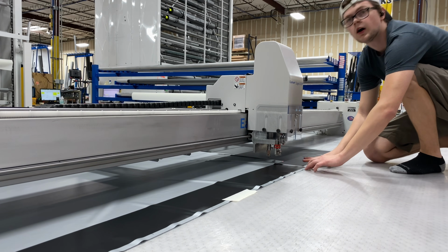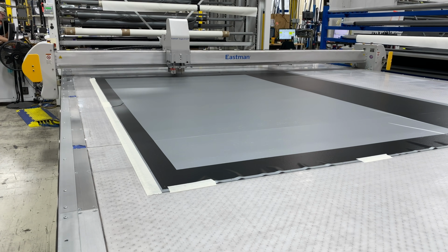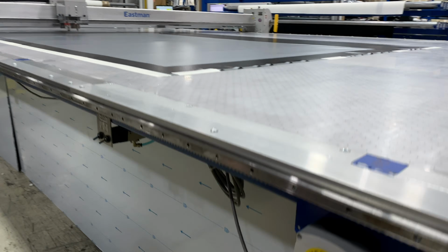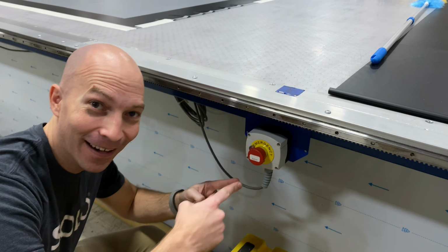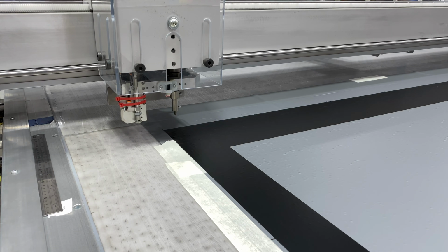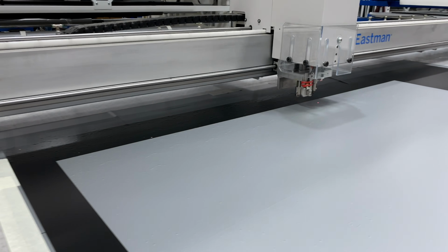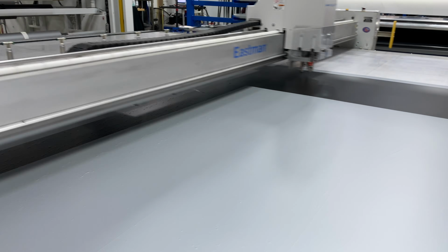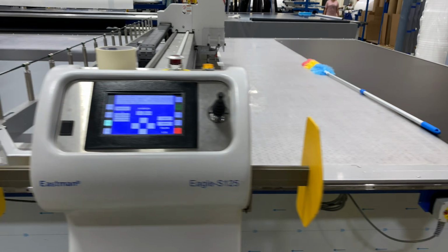You still think this stuff's cool, man? I think it's cool. Dude, I think it's unbelievable. There's an emergency button. Should I push it? Action shot. Yeah.